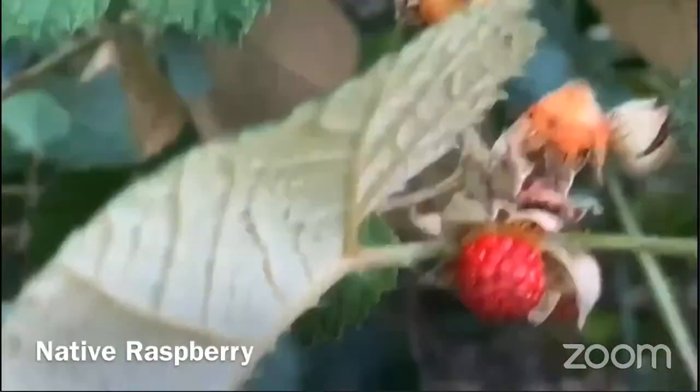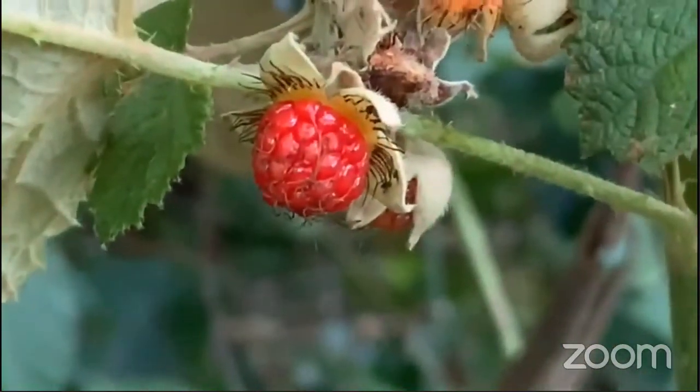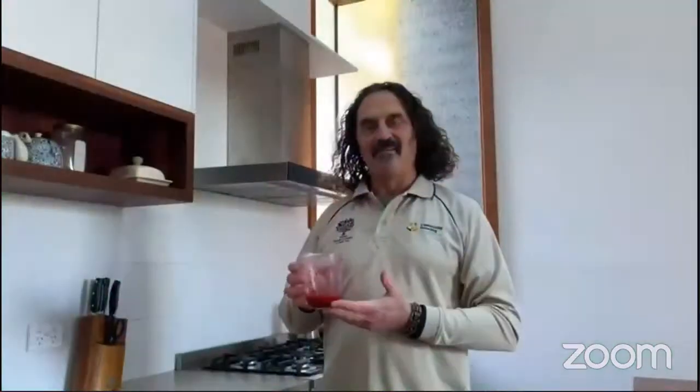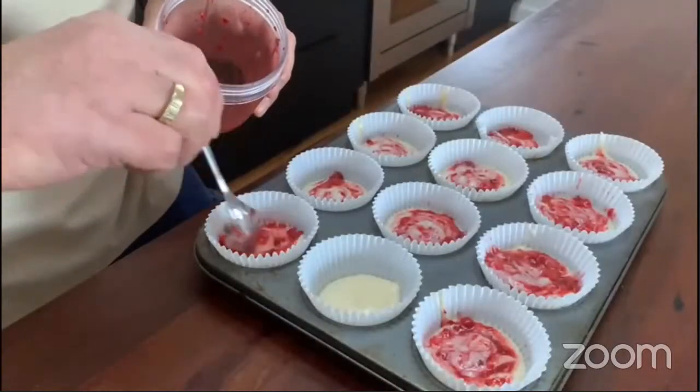Well, here I am on beautiful Dharawal country, and I've come across one of my faves. In fact, two different types of native raspberries. Now I've pulsed up the native raspberries into almost a puree. Now I'll swirl that into my favourite muffin recipe.